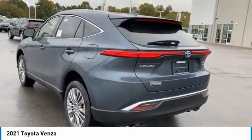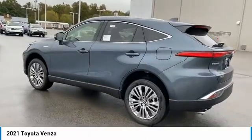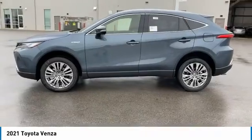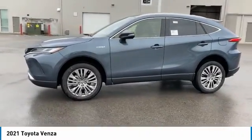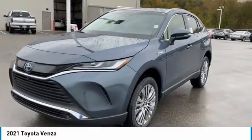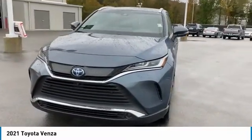Here are some of this vehicle's great options. Tire pressure monitoring system, electronic stability control, alloy wheels, power lift gate, active grille shutters, brake assist, traction control, stability control, remote keyless entry, regenerative braking system.